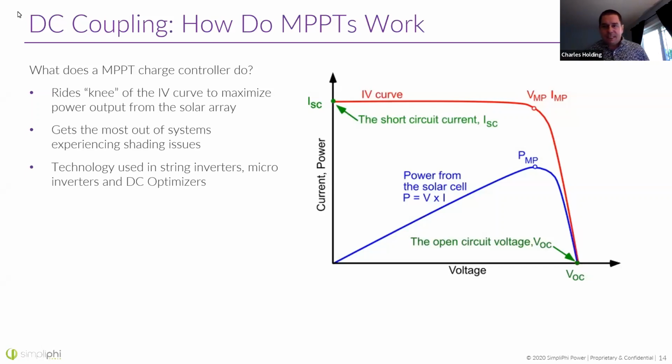So what an MPPT device, it could be a charge controller or inverter, is doing is it's riding that knee. It's looking for that highest possible power point, making slight adjustments in real time, saying, okay, if I'm right here at 56 volts and I go to 56.1, do I get more power or less? Likewise, I could drop down to 59.9, and do I get more power or less? So you're able to ride that curve for the maximum power.